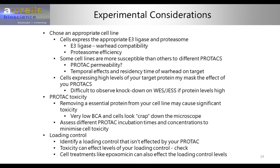Also, you need to choose a cell line that doesn't manufacture your target in mass quantities, because if it does, you're going to find it really difficult to observe a knockdown. So we think about cell types being in the Goldilocks zone. They want to have not too much, not too little, just right when it comes to the amount of protein that they manufacture, which you're trying to deplete.